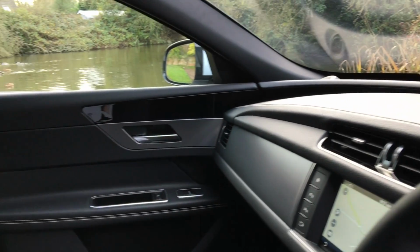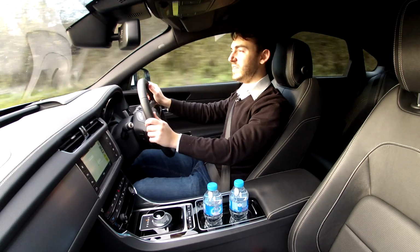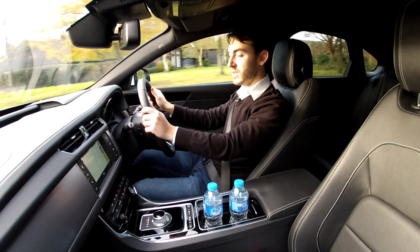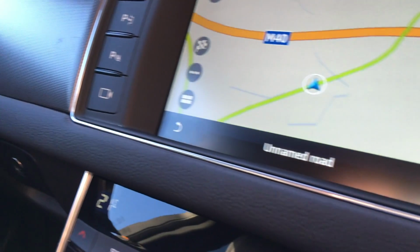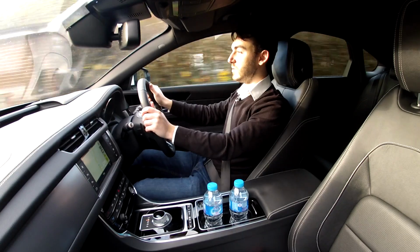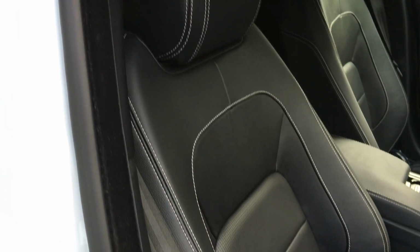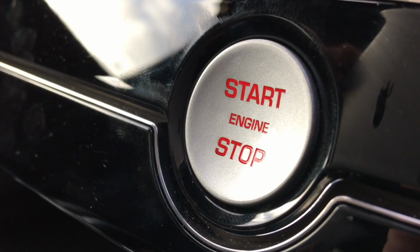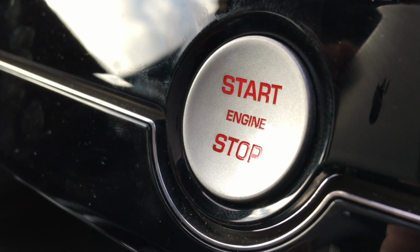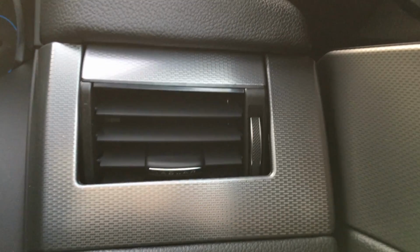Just like the XE, you've got this cockpit that bows around you. Aesthetically, it's really, really nice. It's quite different and very un-German. This cascading dashboard here features Jaguar's latest touchscreen infotainment display, as well as dual-zone climate control. This car has very supportive, sporty, slightly bolstered seats, and they're heated in this model. And of course, who can forget that start-stop button that pulses like a heartbeat the second you get in.